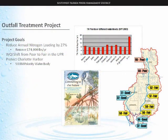The Outfall treatment project, a 1,000-acre treatment wetland, began construction on the south shore of Lake Hancock. Goals are to reduce annual nitrogen loading by 27%. So that's going to remove about 174,000 pounds of nitrogen a year, which works out to about 27,000 20-pound bags of fertilizer. So that's a lot of nitrogen being removed in the system.